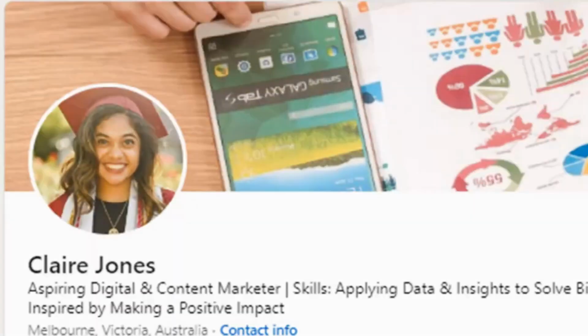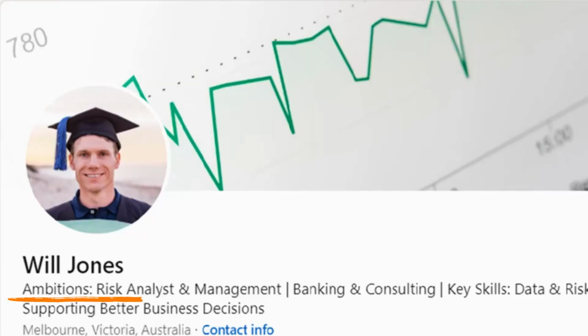What you say in your headline actually shapes up how people read the rest of your profile. In fact, if you say that you're aspiring to be something in your LinkedIn headline, recruiters will read your LinkedIn profile with that in mind. So if you're open about what you want to do next, put those words in your LinkedIn headline. If you don't have experience in that area, put that you have those ambitions.